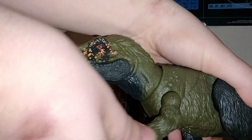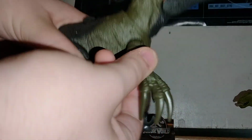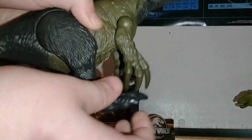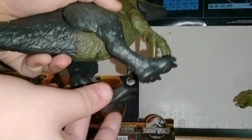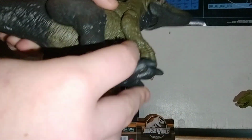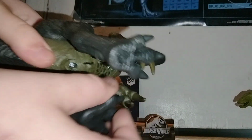The arms can go forward. They can go all the way back. You can go out, and go in a little bit. Put that back in. They go out, then forward, backwards. The legs, forward, backwards. See, these claws should definitely have been painted, but it's Mattel. They can go forward, backwards, and then vice versa.